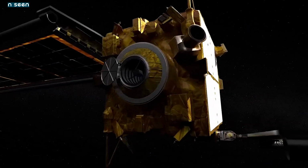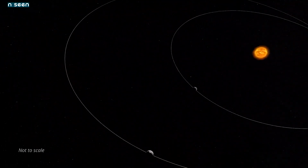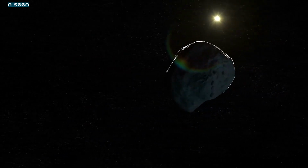DART will only be changing the period of the orbit of Dimorphos by a tiny amount. But in space, just a little bit is just enough to make an asteroid actually miss us. In the event that an asteroid is discovered well ahead of time before it might impact Earth.